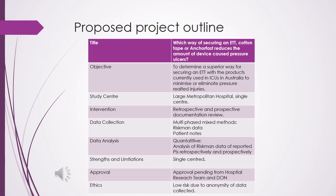The study centre will be a large metropolitan hospital. The intervention that will be used will be retrospective and prospective documentation review. Data will be collected through patient notes and Riskman data. Data analysis will be undertaken using quantitative methods of analysis of Riskman data reported pressure injuries. Strengths and limitations of this study is that it will be conducted in a single site. Approval is pending from the hospital research team and Director of Nursing for this research proposal. There is low ethical risk due to anonymity of data collected.